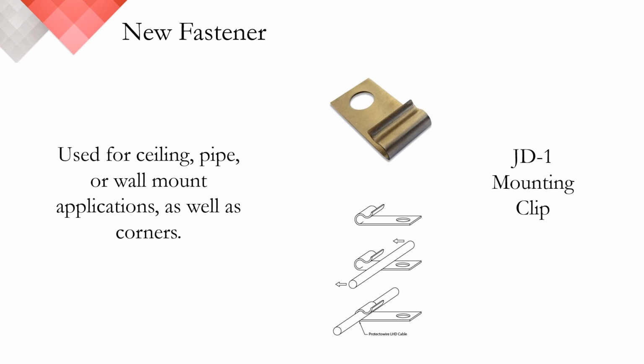Should you require a splice or you need to repair a certain portion of the detector, you do not need to remove the fasteners. Now these are 304 stainless steel, great for any type of food processing plants where metal is required. It's a fantastic fastener. We just introduced it a few months ago, and it is gaining a ton of popularity.